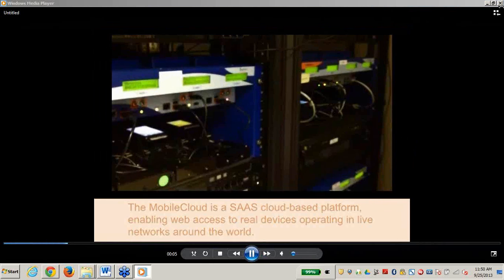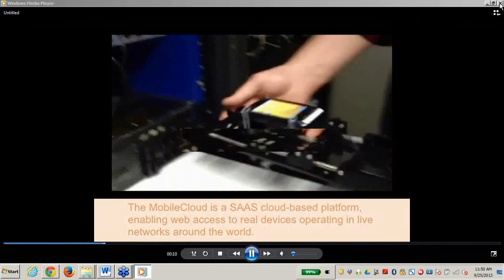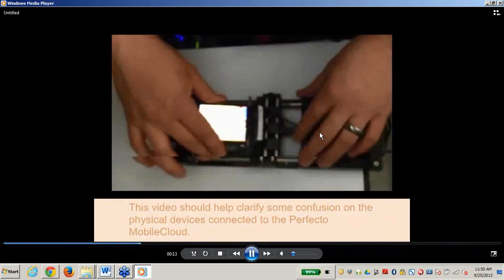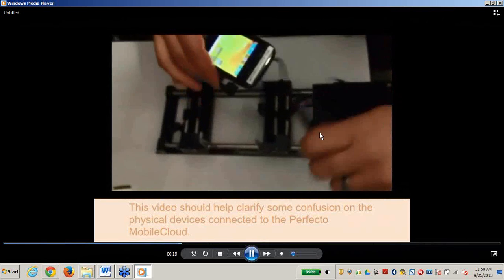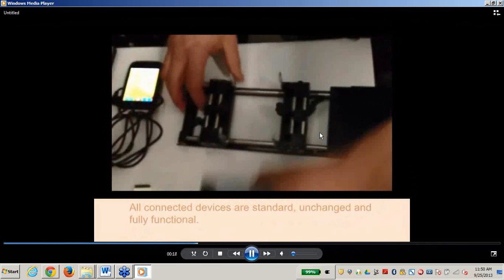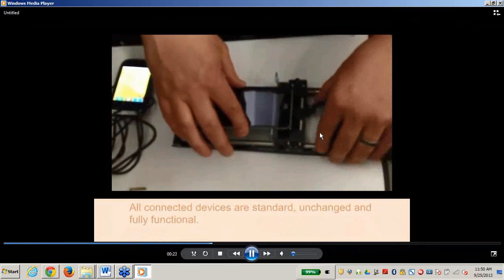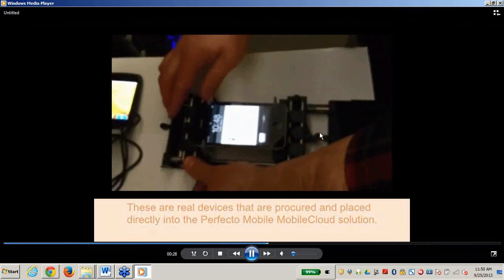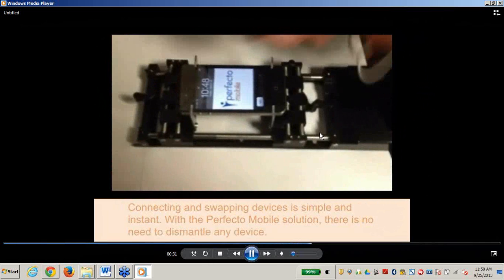I normally will start off my demonstrations with a quick video. It's only about 15, 20 seconds. This shows what our cloud-based solution looks like from within the data center. Where you normally would have your web and your app servers, we have what's called a device docking module where you can take real devices. This is our engineer, manned 24/7, 365 days a year, who can swap out a device into the cradle and connect it via USB cable.